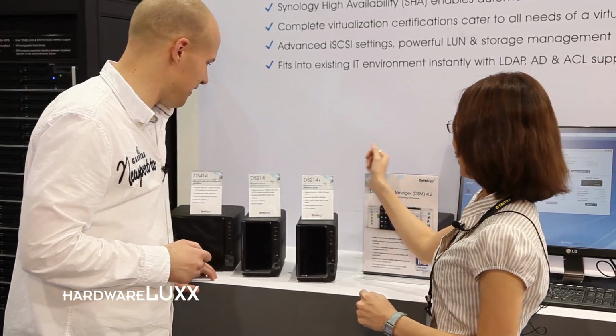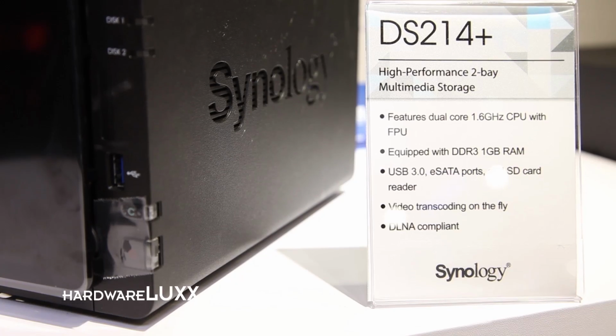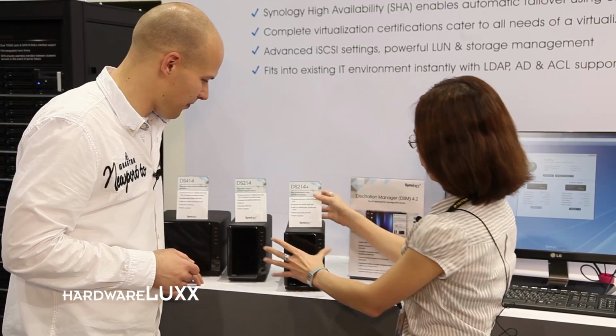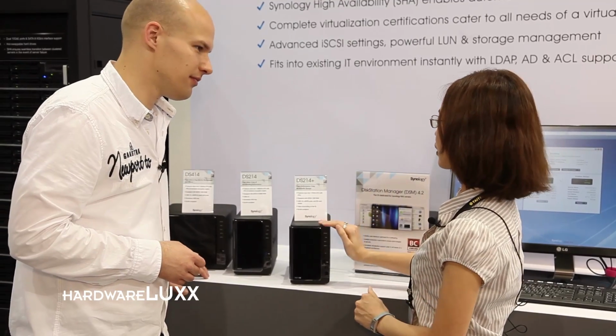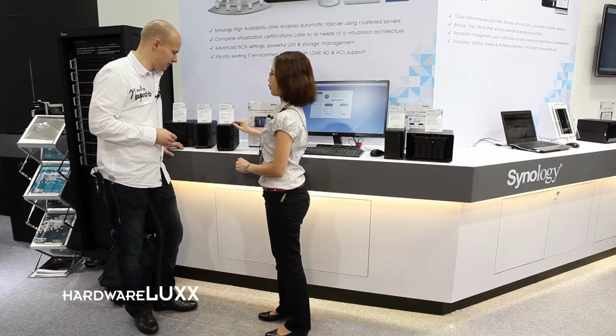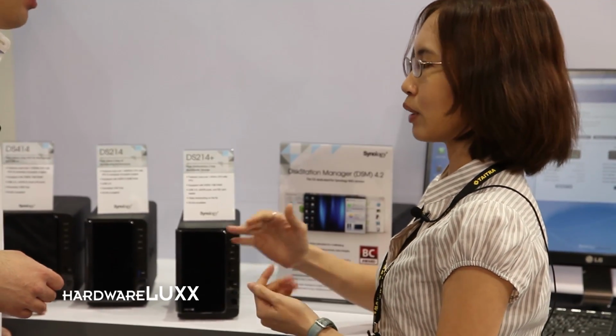Perfect. Okay. Right. And what we have here is a 214 Plus. It's actually the successor of the model that we're giving away this time. You can see from the outside, it basically looks the same exterior. But it's got a 1.6 gigahertz CPU inside and with 1 gigabyte RAM. 213 Plus only has 512 megabytes, so that's a big boost.